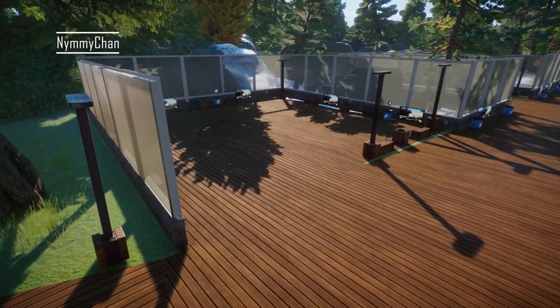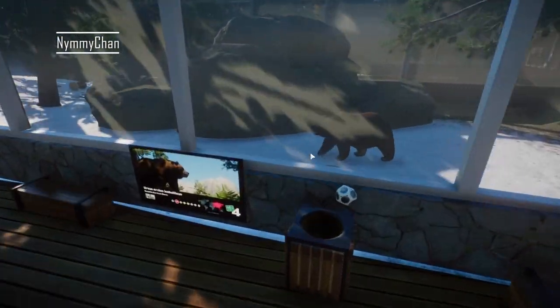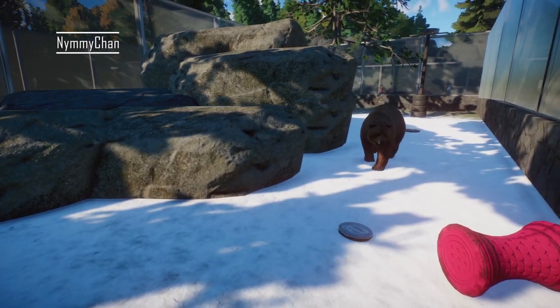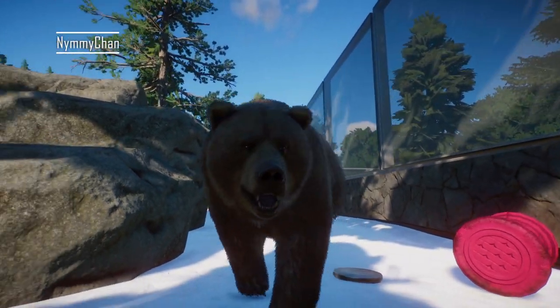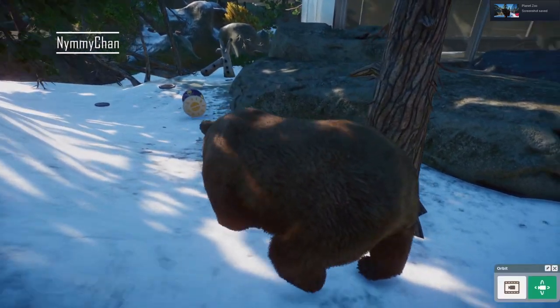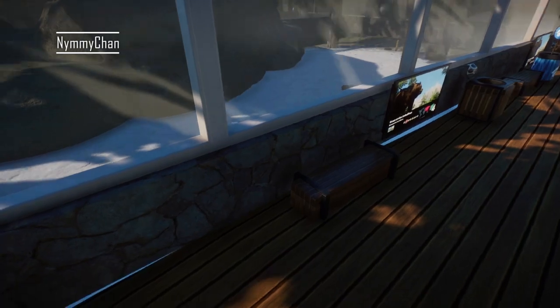So here we have our Himalayan brown bear. It's actually right at the glass here. Wow. You can actually follow it really well here. You can see a mighty animal. Wow. You can hear it. Can you hear it? It's crazy. So that was the dad.